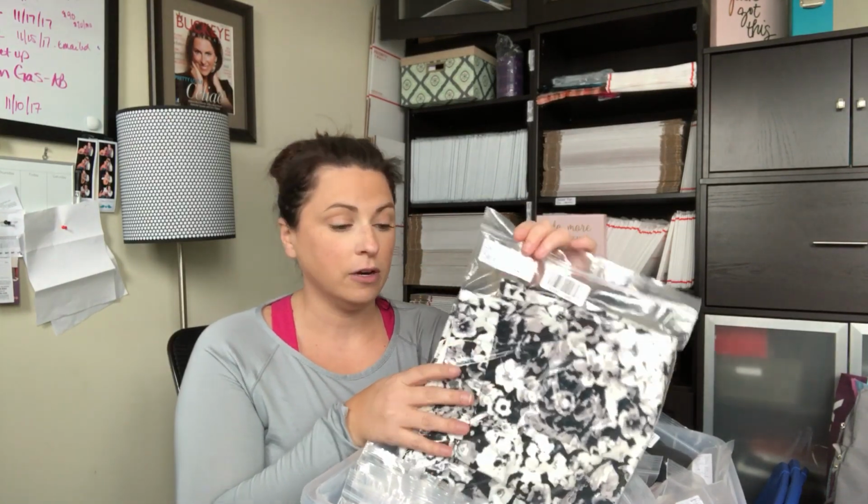Now, I use Ziploc bags. A lot of resellers just use bread bags from Walmart. I personally like the Ziploc bags. I think it looks nicer. I have pets. I have dogs that shed. So for me, I'm just nervous that having something folded that isn't completely closed off is going to still allow things to get in there. So I like to have the Ziploc.